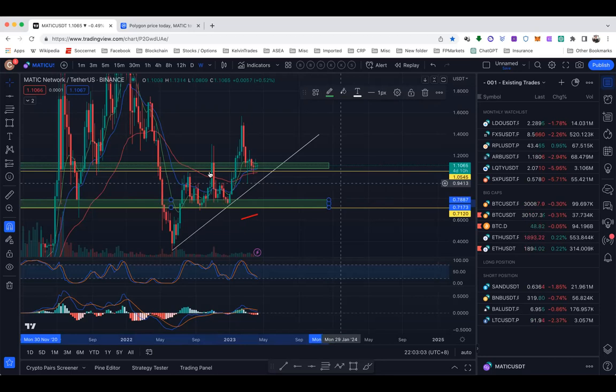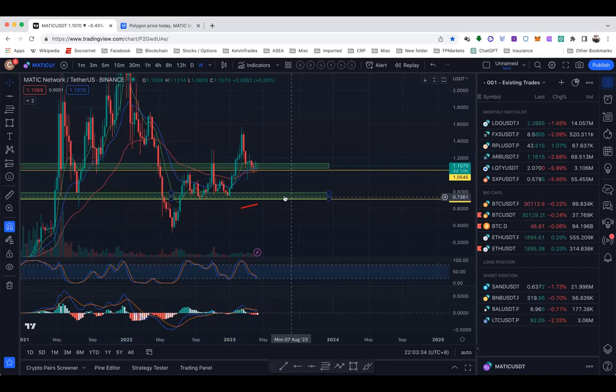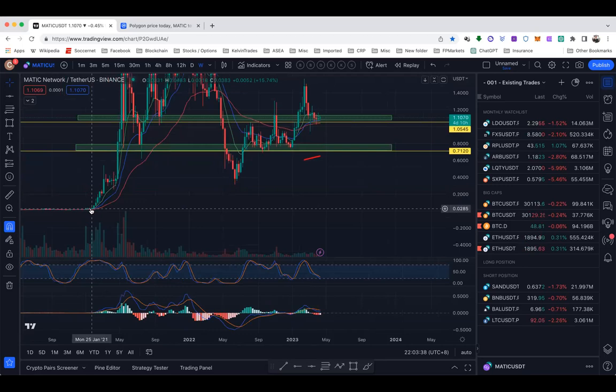So that if it breaks down from this trend line, most likely it will go down to here, according to the charts, which is where the 200 MA is. Most likely, not guaranteed. But it may not come down. It may start to go up from here. So if you put your orders here, then it will never be filled. Just like if you put your orders here, it will never ever be filled.